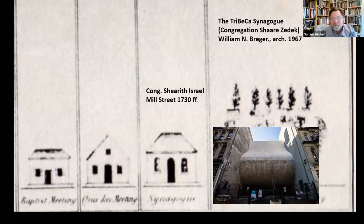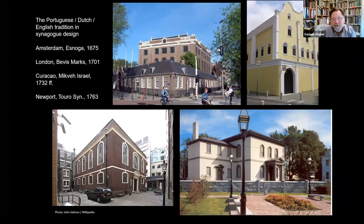But it's quite curious to go to New York today, because we see just a few blocks from where that first synagogue was built on Mill Street, a continued Jewish presence, but one of the most striking modern synagogues of the post-World War II period, what was known as the Tribeca Synagogue, or what was known as Shari Zedek, it's now the Tribeca Synagogue from 1967. Is right here in the sort of Wall Street area. And it's not really too much bigger than that first synagogue from 1730.